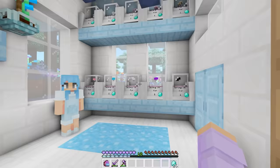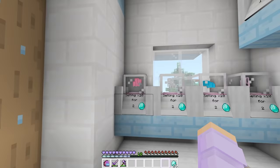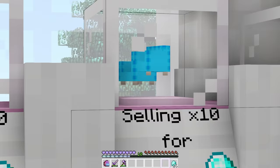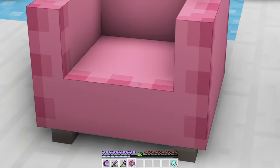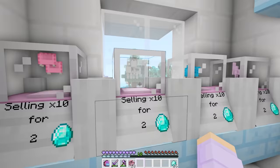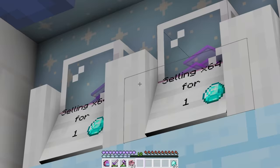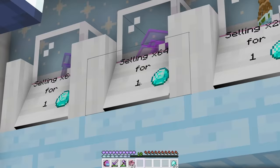Oh, there's loads of pretty lamps. But where are the couches? Okay, they have pink and they have blue. I already have blue, so maybe we should get some pink couches today. Ugh, that is so cute. Okay, what else should we get? There's some regular chairs. Oh, what is that? Are these different carpets? I want the magenta one.